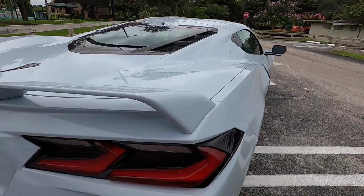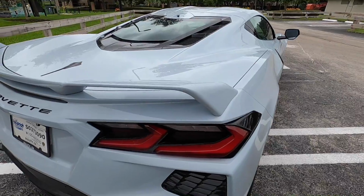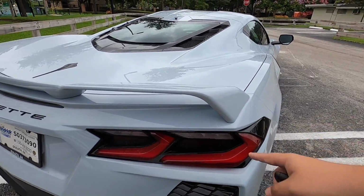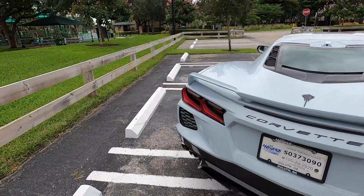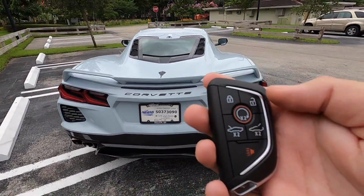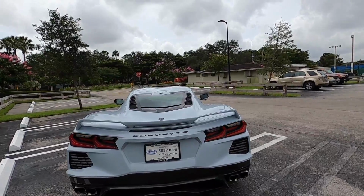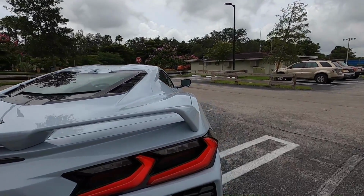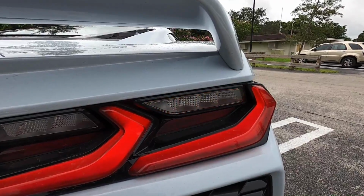And coming down to the taillights here, we have yet another major evolution of the Corvette's taillights. The C7 kind of started this rectangular, angled, edgy, modern design, whereas other Corvette models always had the round or oval quad taillights. So you have the key here. If you unlock it, you can see, well, we'll do the hazard lights in a second. I just want to show you guys. It's kind of like a reverse sequential turn signal.